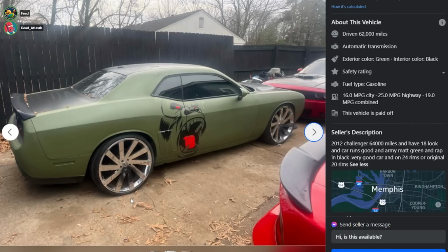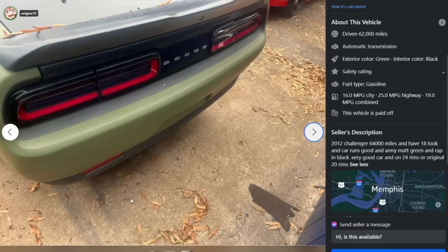2012 Challenger, 64,000 miles, and I have 18. Look, car runs good, Army matte green and wrap in black. Very good car on 24 rims or original 20 rims. The car. Don't wraps? Get both. It's Army matte green and wrap in black.